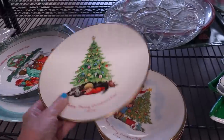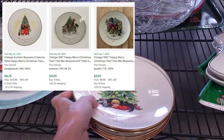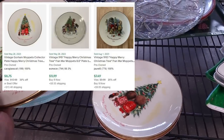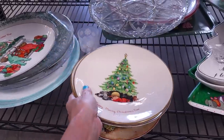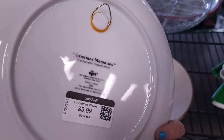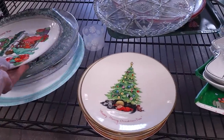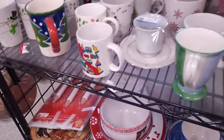Moppets, Gorham. And I don't want to deal with plates. I'll put a value up on the screen. I'll do a little research as I'm making the video, and I'll show you kind of what they sell for. Is this another one? No, he's different. Christmas memories. Very cute. I hope somebody does save those. Keeps them out of the landfill.